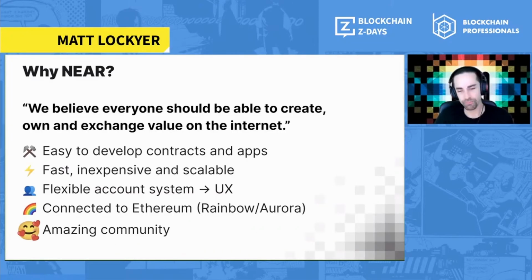So first of all, why Near? So the Near team, from its beginning, basically had this motto that they think everyone, developers and even users, should be able to create and own and exchange value on the internet. So what that means is that Near is extremely easy to develop smart contracts and apps on. It's fast, it's inexpensive, and scalable. We have a flexible account system, which I'll speak about a little bit later, but it allows for incredible user experience for users, even if they do not understand crypto or blockchain, or even if the developer would like to hide it completely. And we're connected to Ethereum as well, so we can tap into all of the amazing work that's been done since Ethereum launched in 2015.